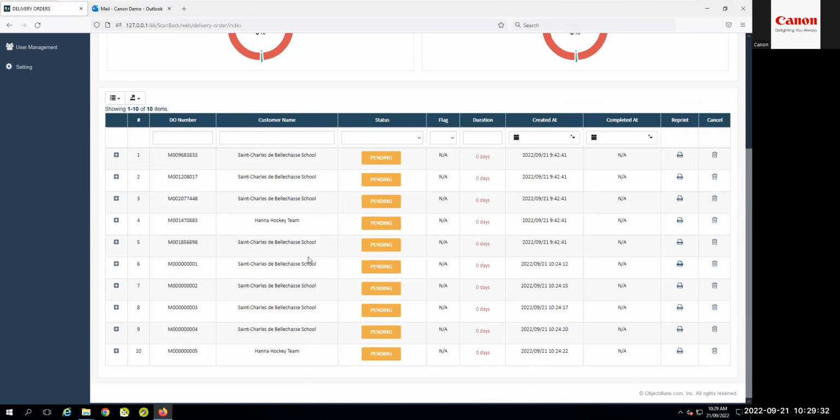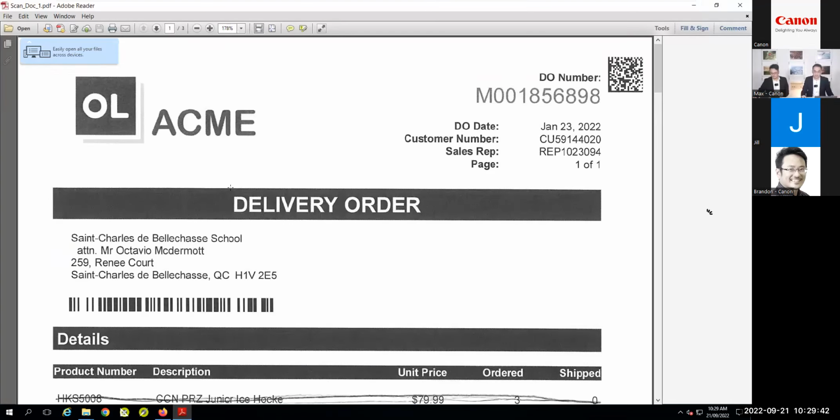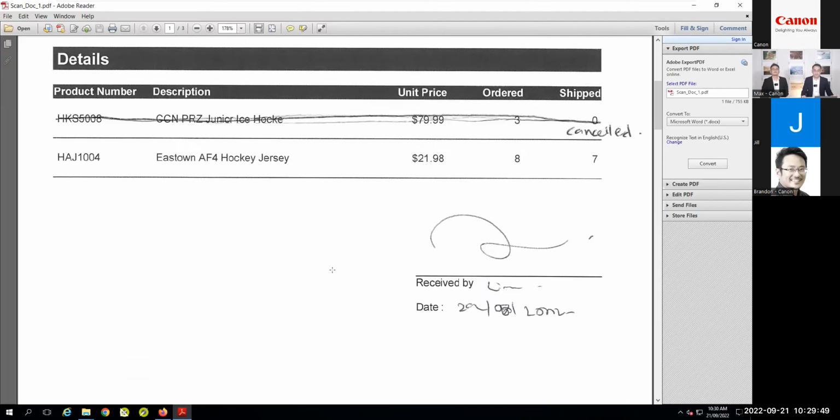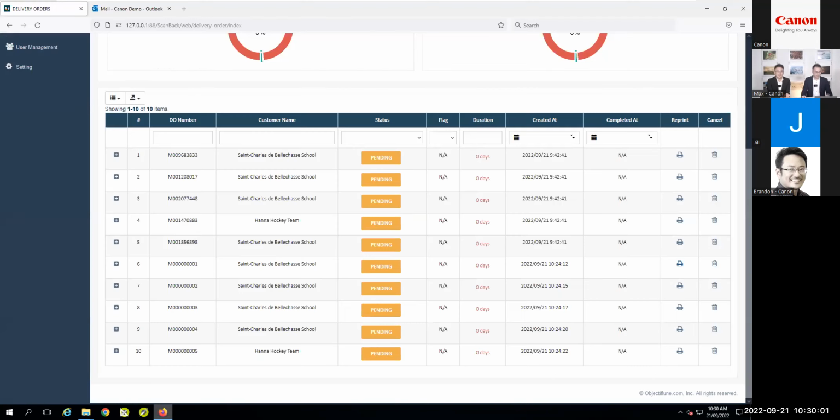Let's say the document, the DO, has been sent out to the crew, and the crew has delivered the goods to the customer, and the customer, of course, needs to sign on the DO once they receive the goods. So when I open up this document, it's to simulate the delivery order that the customer has signed on the document itself. Then you will be seeing this also, which as we just mentioned, is scratch for discrepancy. I will show it to you later on the screen.